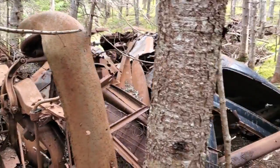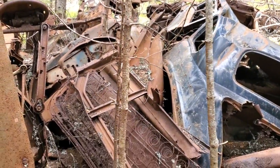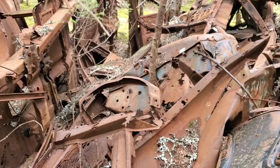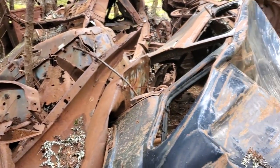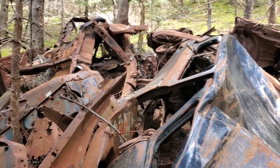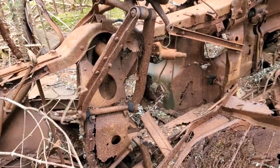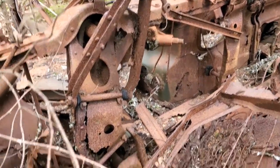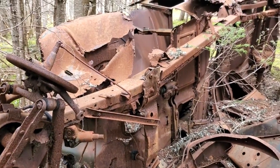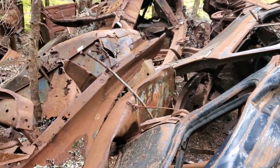Just another angle of that pile. Looks to be 1, 2, 3 cars here, all from the same era. Mid-'40s, I'd say. Is there anything salvageable? Control arm is rotted out of it. The other one, the spring pocket is gone. Chassis rail's gone under there. You won't get much on these. There's not much there at all, I can guarantee you that.